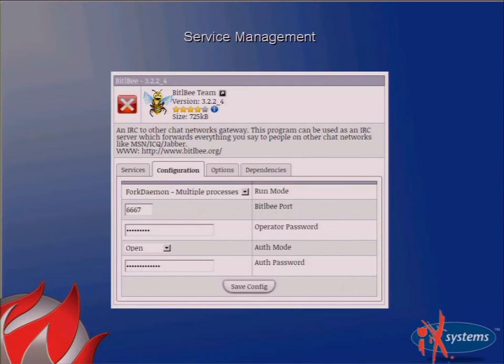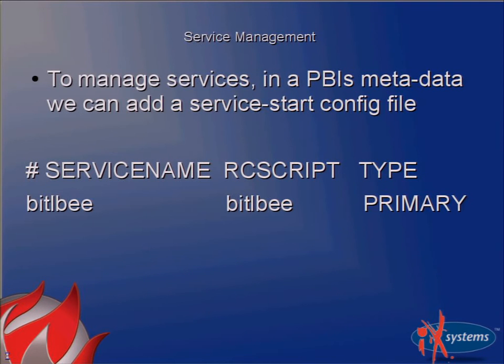Bittlebee was the first one I picked because it had relatively few options you had to set, and it was really fast and easy to prototype. But basically, we're able to provide some of the Bittlebee options and expose it here. So of course, ports, passwords, authorization mode, how it's supposed to run, and then you can save those, and that ends up getting spit off into whatever Bittlebee's config file is. So how do we do that?